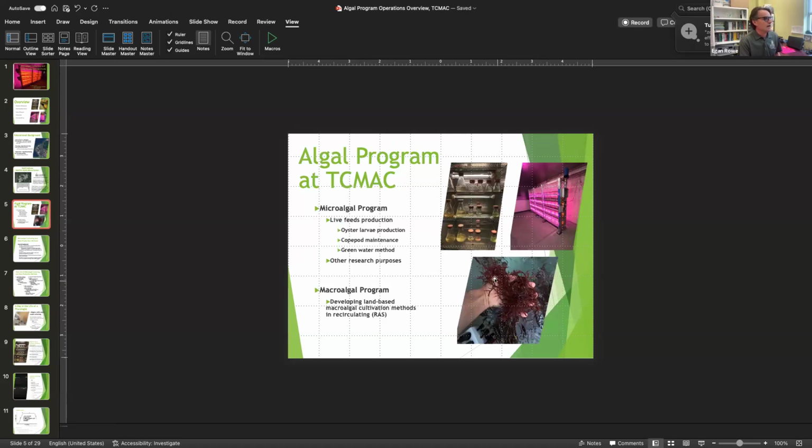The alga program specifically includes both micro and macro algae, so both phytoplankton and seaweed. The microalgae program is what I'm going to focus on most for this talk, although I will preface that we do have our macroalgae program, geared more toward IMTA, an integrated multi-trophic aquaculture project. It's an offshore project beginning this year that we're working on with NOAA and the University of New Hampshire, and we're excited to develop those technologies. I will also preface that what makes us unique in marine aquaculture is that we use RAS systems, recirculating aquaculture systems. So what we do here could technically be done anywhere on land. You could move it to Ohio or Iowa.